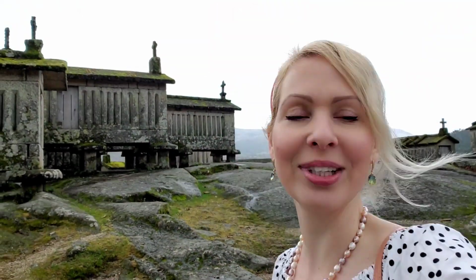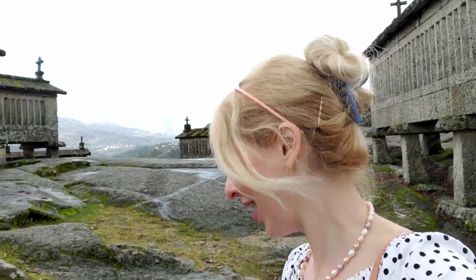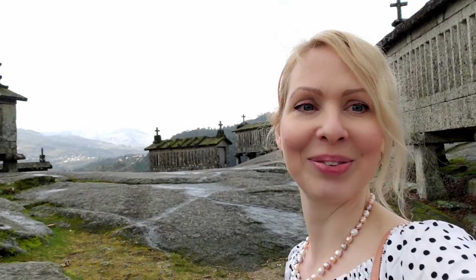So I'm in Portugal, in the mountains, in a town or a village called Soajo, and the people here, from the 18th century, started building these granaries. These little buildings are here to store grain. So come and join me and I'll show you how it all works.